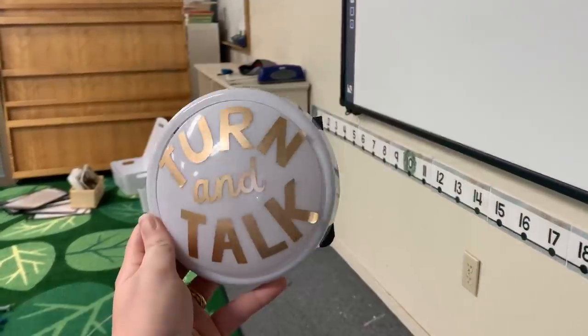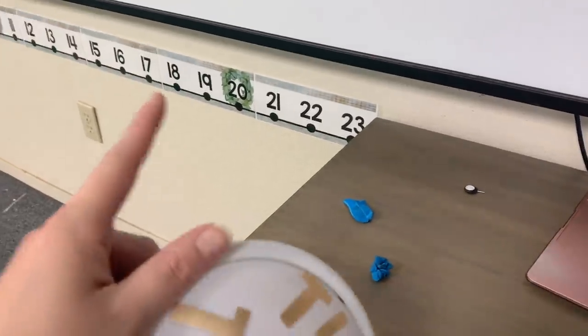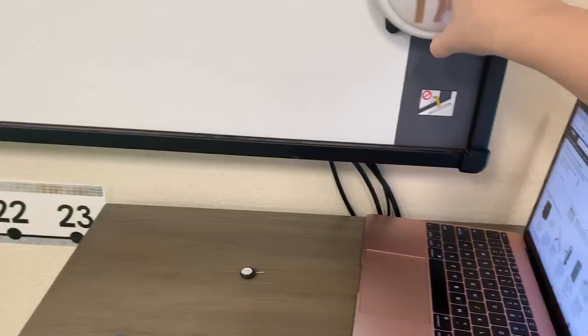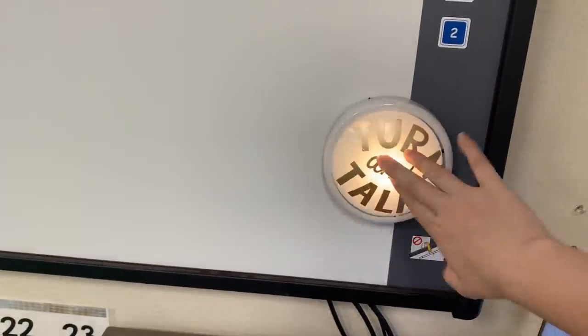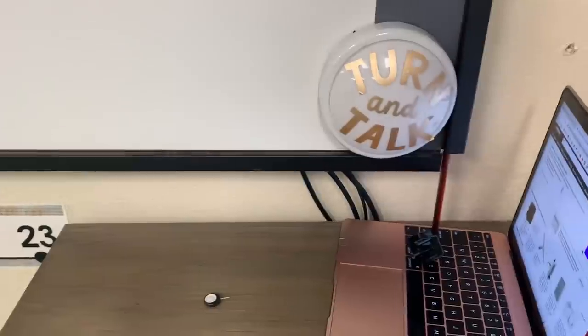I'm not sure. I have this, which I usually, when I taught last year, I had it on this wall, but I'm not sure where to put it. So I could hot glue a magnet and put it here. So I covered the back with these magnets and it works. I can hit it and it stays on my board. I think I will just keep it. Oh, that thing just fell.